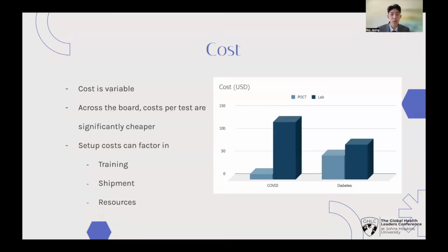The second topic is cost. Cost for point-of-care testing can be variable across the board, as you can see in the chart on the right. However, the main point is that costs per test are significantly cheaper than a traditional laboratory test. This is because there isn't as much transportation costs, not as many production costs, and not as many doctor-to-patient costs involved in the process of point-of-care testing.